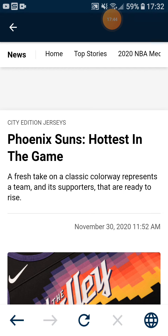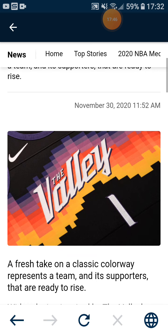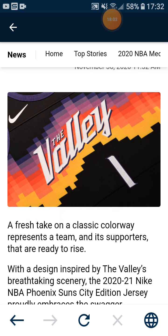Phoenix Suns, hottest in the game. This jersey is in my top 3. Alright, it's in my top 3. Not my top 10, but my top 3. It's really legit. And it's very cool. I like how it kind of looks like that thing when you look at the bars on like a microphone or a recorder or something that just goes up and down and all that stuff.